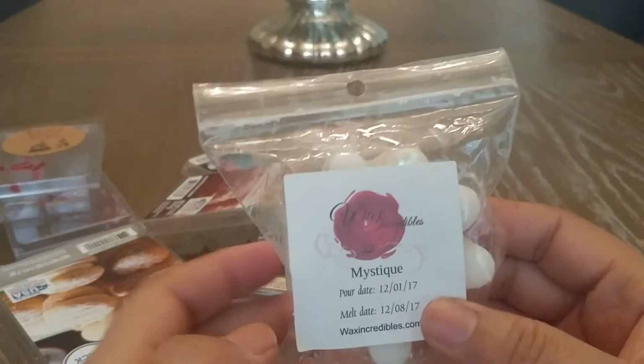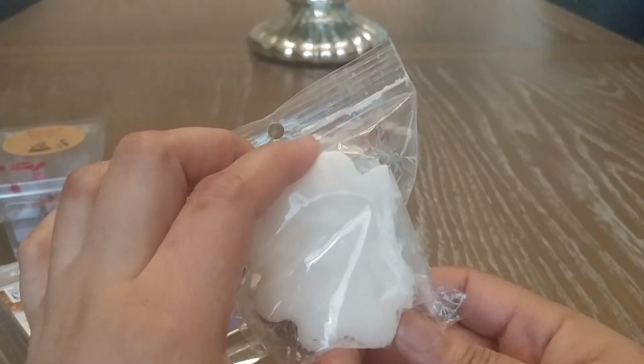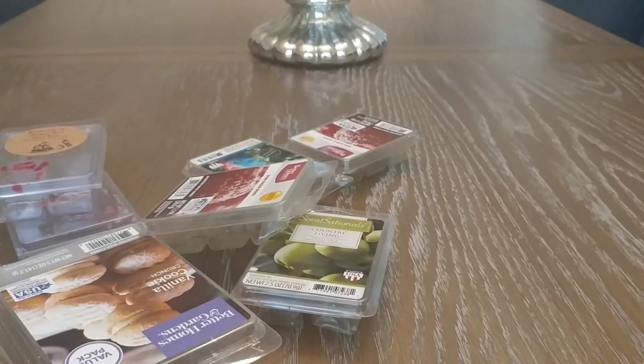The other one I'm giving away is this one. This is In Mystique. As you can see, I did cut a chunk off of it because I did want to try it before I gave up on it. This is a cologne scent. I mean, it smells good, and if I smell this on my husband, I would like it, but it's just not something I want my house to smell like. So I'm hoping one of them likes it. I don't completely hate it, but because I don't like it enough, I'm going to give it away.